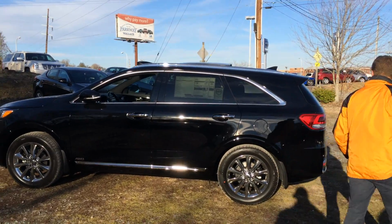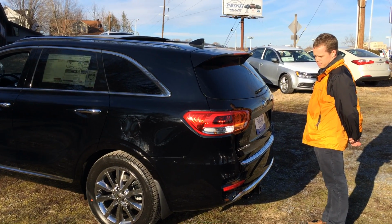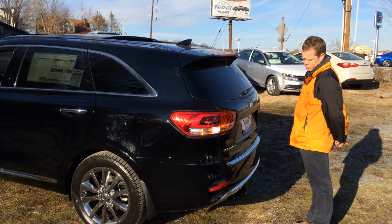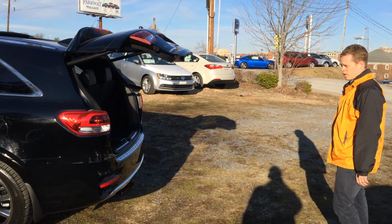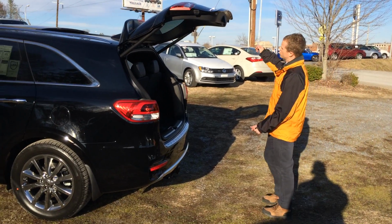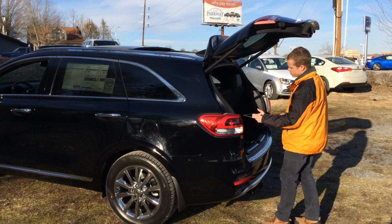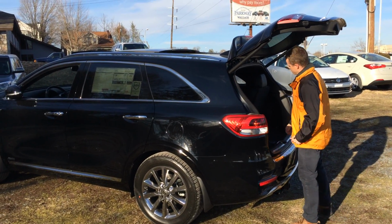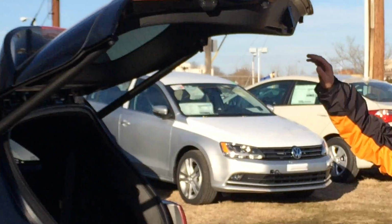So I'm just going to approach the car. It's beeping, telling me it's going to open if I don't move. I'm not going to move, so it's going to open. So that's a nice feature. There's no kicking of your legs, moving of your arms, and the lift gate opens up. These third row seats stow real easily. You can do it with one finger. There's no wrestling match with the seats.